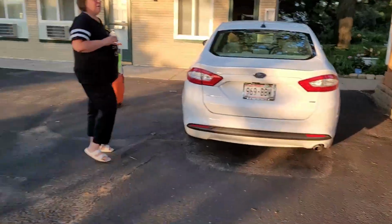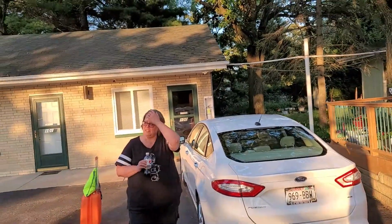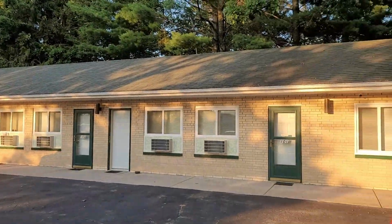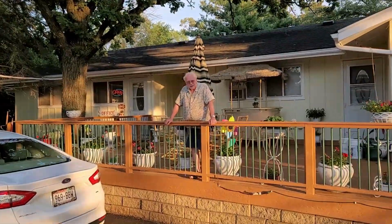Alright, gang, we made it to our destination for the evening. This is where we're going to be staying. We're in room 100, and we are at the Oak Crest Motel in Adams, Wisconsin. Now, this is one of your mom and pop kind of places, and this is perfect for people like us. This is Randy up here. He's the owner. Hey, how you doing?